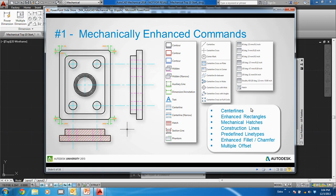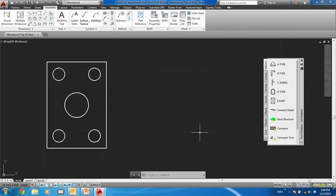Center lines, rectangles, hatches, and the list goes on. You guys ever wonder, with AutoCAD being, what, 30 plus years old, right? You know there's somebody at Autodesk every year that has to dream up a new feature for the next release of AutoCAD. You know how hard that would be? After 30 years, what's left to put into the application?